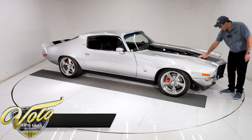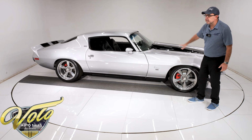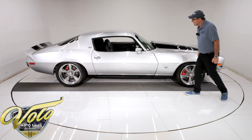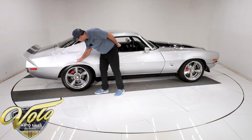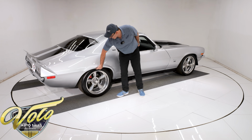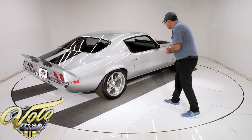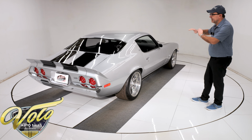The black stripes are painted on, smooth to the touch, but it is all one color silver. It's all laid out nice. It's not blotchy and cloudy. We were going around too fast, but there's a couple little cracks in the paint here. I put a magnet on it. The magnet sticks. It's clean metal from the backside, so just some sort of imperfection there. Don't know why. But the car's straight, fits nice.